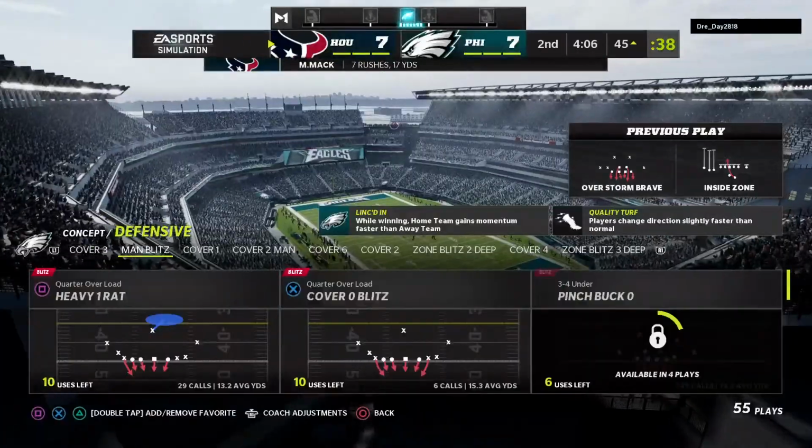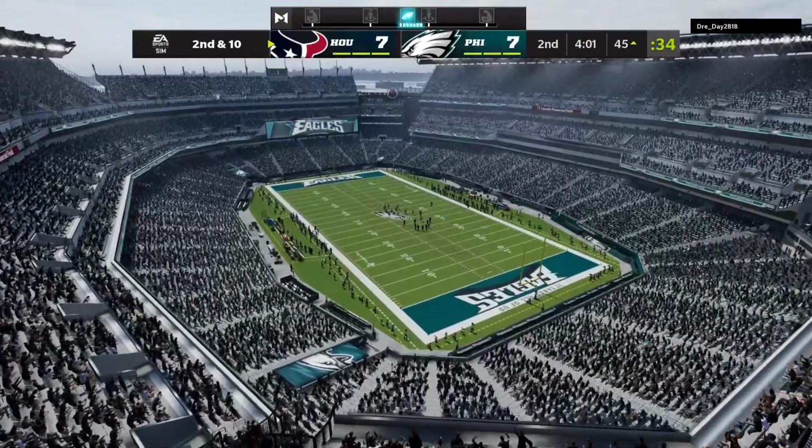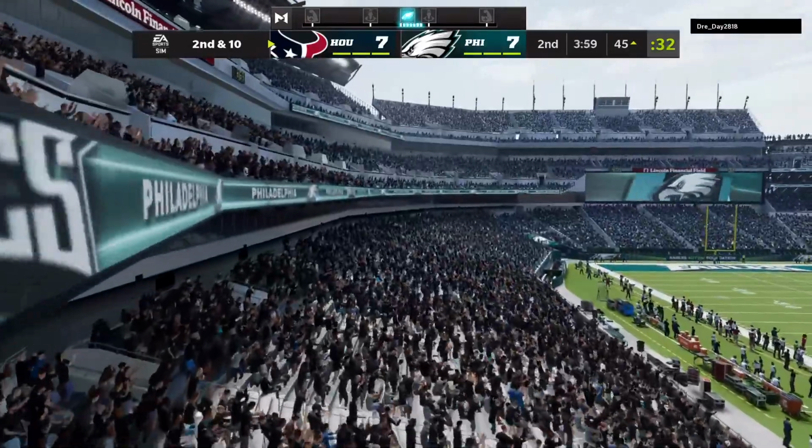Here's the call. And nothing doing. He's immediately taken down at the line of scrimmage. No gain on the play there. 2nd down.